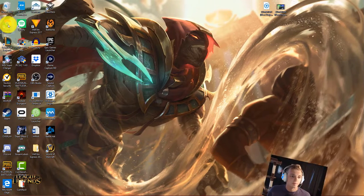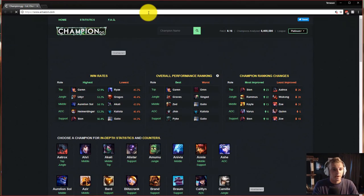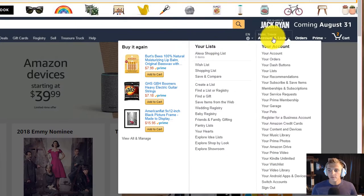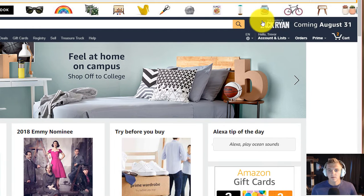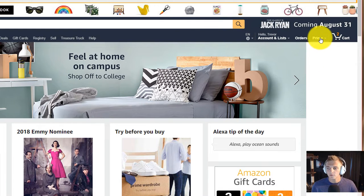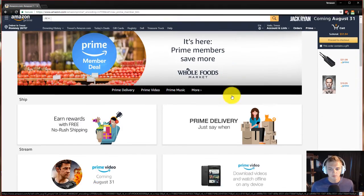So first, you're going to open up your respective browser. I use Google Chrome, and you'll type in Amazon. You'll see the Amazon homepage here. You're going to look over here to the right, and I'm already logged in. This is about where the login button should be. And once you log in, you will go over here to Prime. It's this button over here, and this will show you all your features.